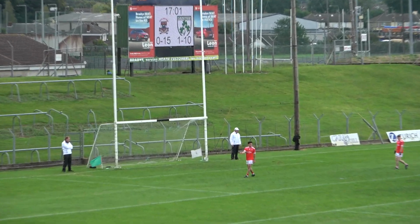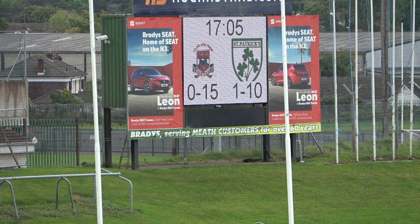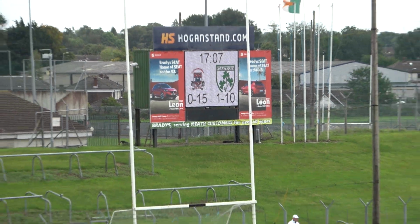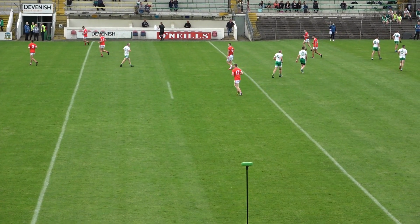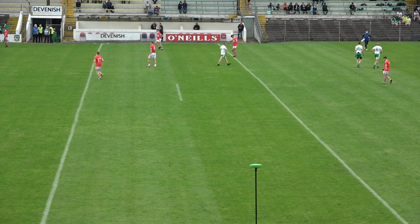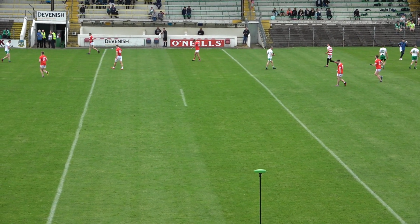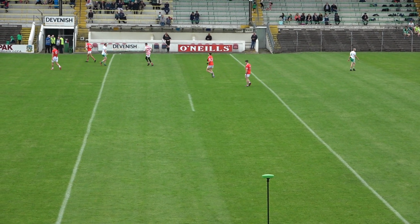Water break taken, Trim 2 ahead, I'm sorry, 1-5 to 1-10. Water break is taken, it'll start with a retake for Trim. So John, very tight, 2 points in it only. Game still in the balance. Game is very much in the balance. We got 3 points ahead. We're not getting that 4 points ahead.